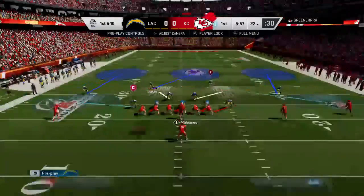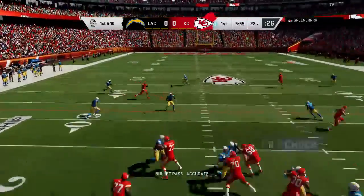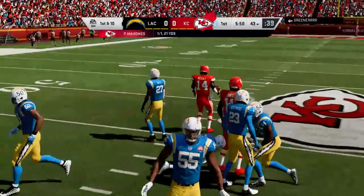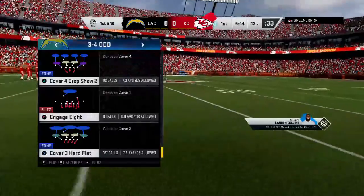Yellow, go on, Eddie. And let's pin the mirrors back and go full swing. On play action, it's Mahomes. That's complete to DK Metcalf. And they're going to get this beyond the 40 before he's taken down. A good pickup there, 21 yards.